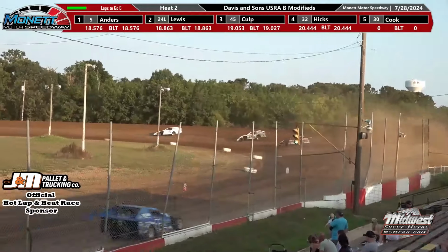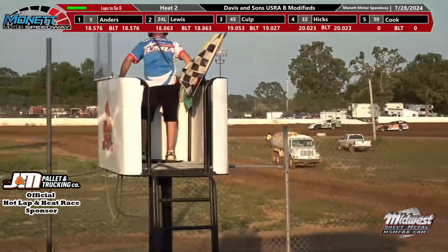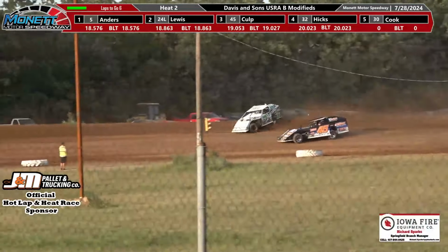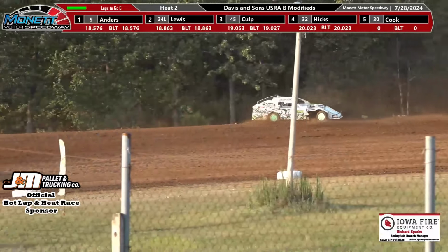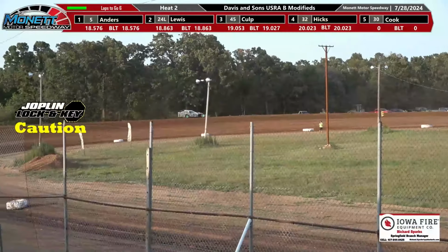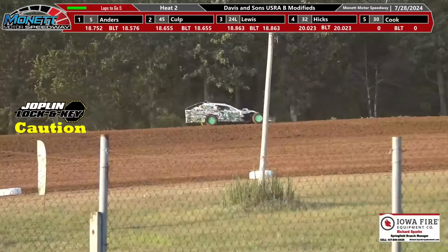Anders out front, Patrick Lewis in that second spot, Dan Culp in third. He's got a good run coming off of turn number two. He reels in that 24 machine. Looking at the inside. Watch out. We're spinning. That'll bring out the caution. Caution being brought to you by Joplin Lock and Key.